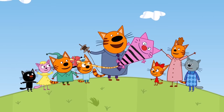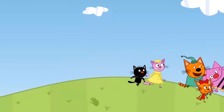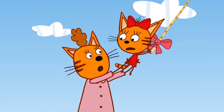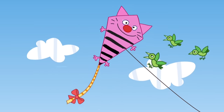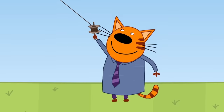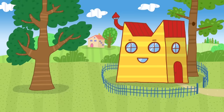Hooray, the wind! Everybody ready? All right then, let's go flying. Ready, set, whee! All right, let her fly! So awesome! Me-wow! It was truly wonderful to see the kite soaring high in the sky. Even more special because the kitty cats had made it together.